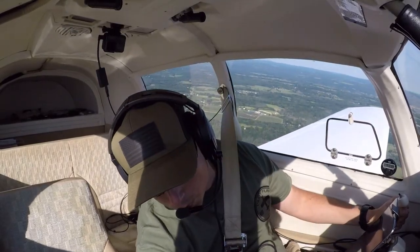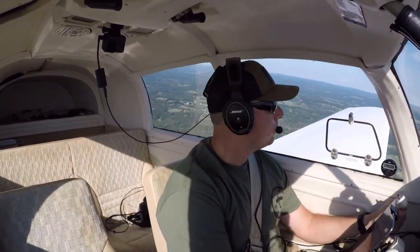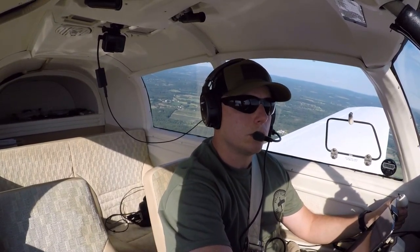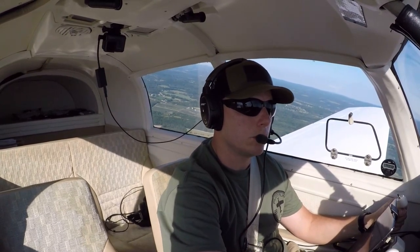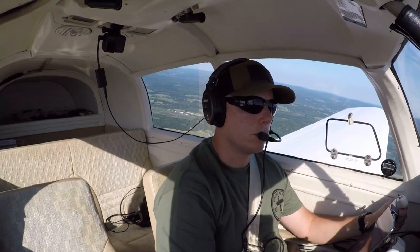Columbia County Airport. Automated weather observation, 2133 Zulu. Wind 050 at 3. Visibility 10. Clear below 12,000. Temperature 30 Celsius. Dew point 14. Altimeter 3002. There you go.